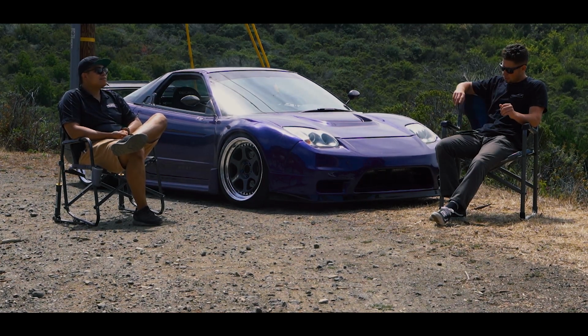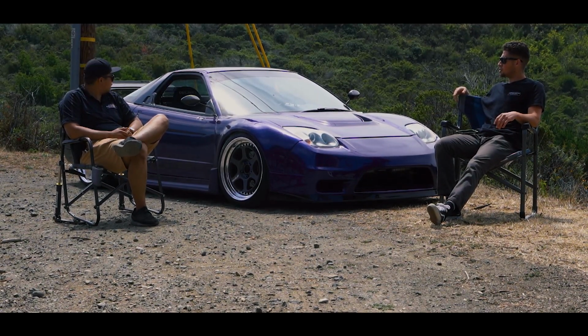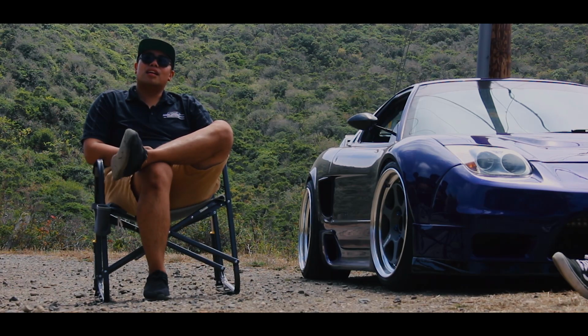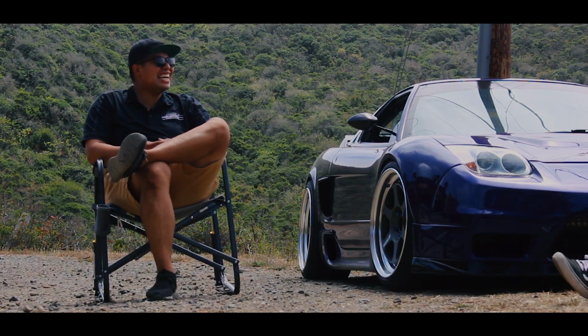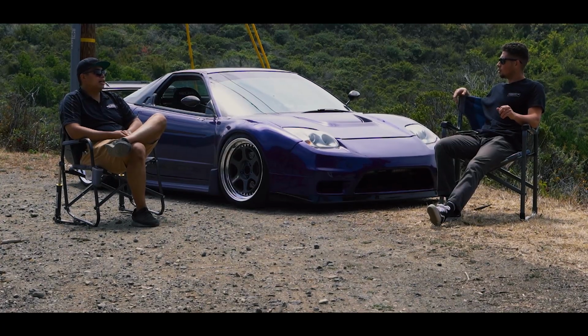Sweet. Is there anything else you want to highlight on the car? Any last words? Let's see, what else? There are so many modifications. When it comes to having an engine built, especially for the first time, don't take shortcuts. Do it right the first time. It's an expensive learning lesson. This whole car has been a really expensive learning lesson. But I feel it's worth it.